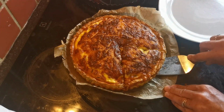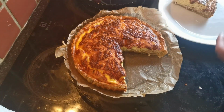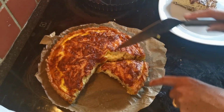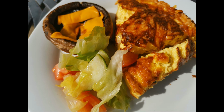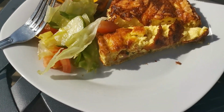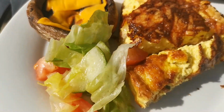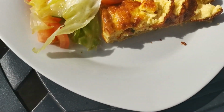And here I am getting ready to serve up this beautiful quiche. And we had this, I think this was back in June, when we had our fabulous, beautiful sunny weather here in Ireland. It was gorgeous. It was up in the 20 degrees Celsius, which I'm not sure exactly what that is in Fahrenheit, but today it's 64 degrees Fahrenheit, which is about 17 or 18 degrees Celsius.